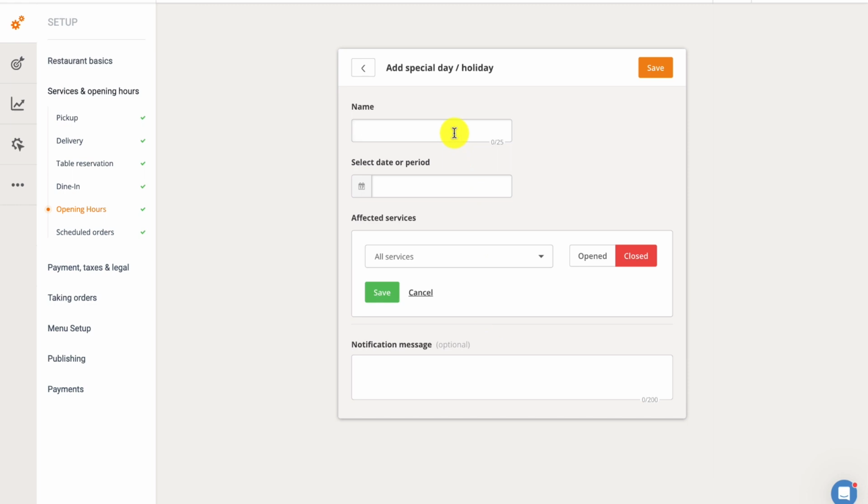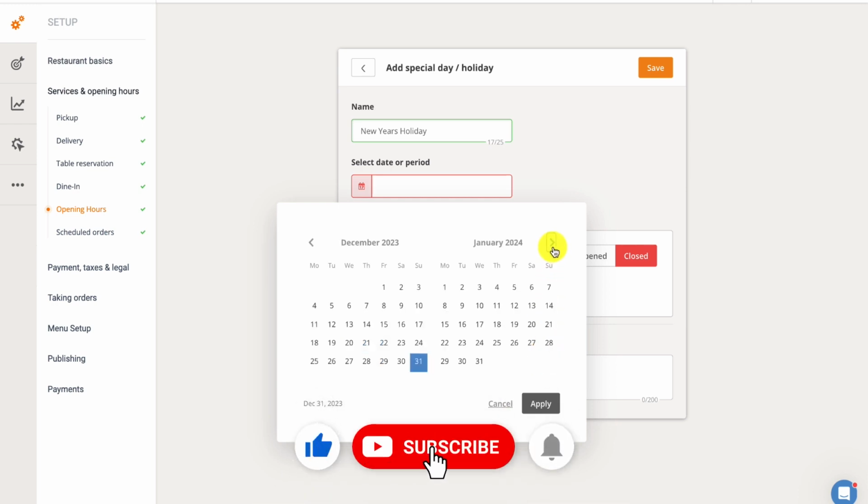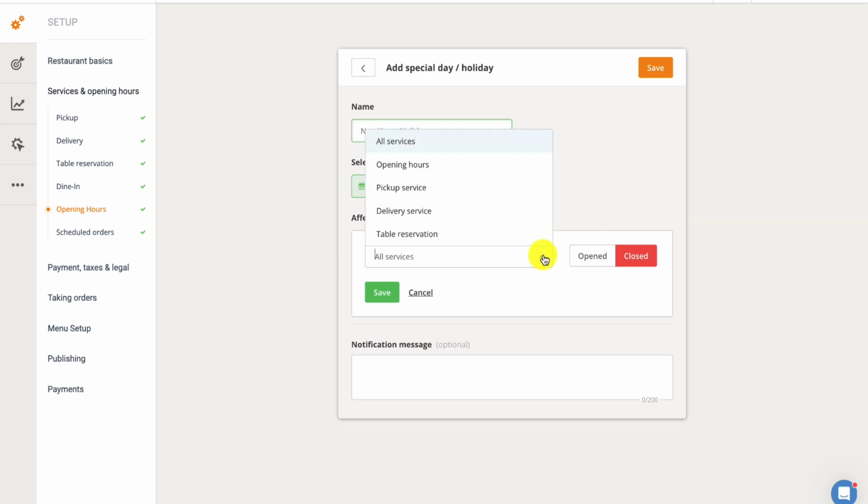Start by giving the restaurant hours of operation for the special occasion a name. Then, set a date or period for the duration of the special operating hours. Click Apply once you've selected your dates. You can apply these special restaurant hours of operation to your regular operating hours or to your individually enabled services. Select your desired service from the Affected Services drop-down.